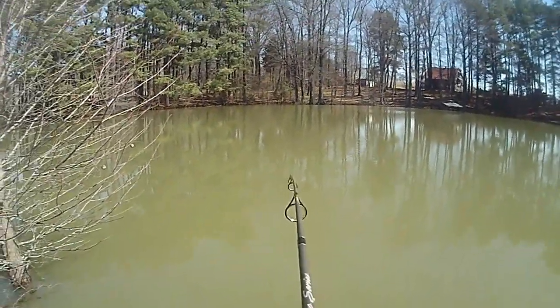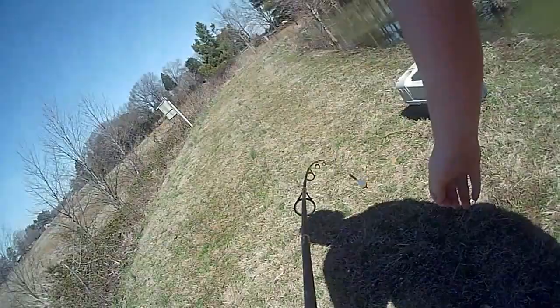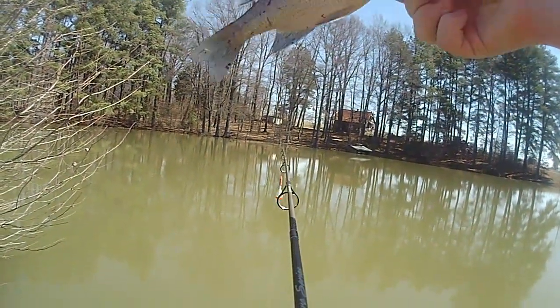Bluegill. Oh yeah. Nice. Nice bluegill. Seven, 8, 9-inch bluegill. I'm gonna let him go.